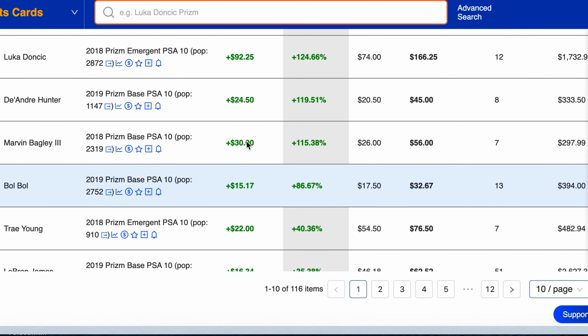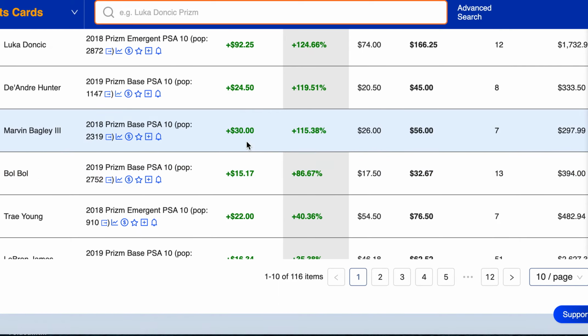Luka Doncic. Oh, we're still not to number 1. Dang. Told you there's a lot of green. 2018 Prism Emergent, pop count of 2872. So we saw the Trae Young and the Luka Emergent on here. That's important to note. 12 sales on the week, up 125%.